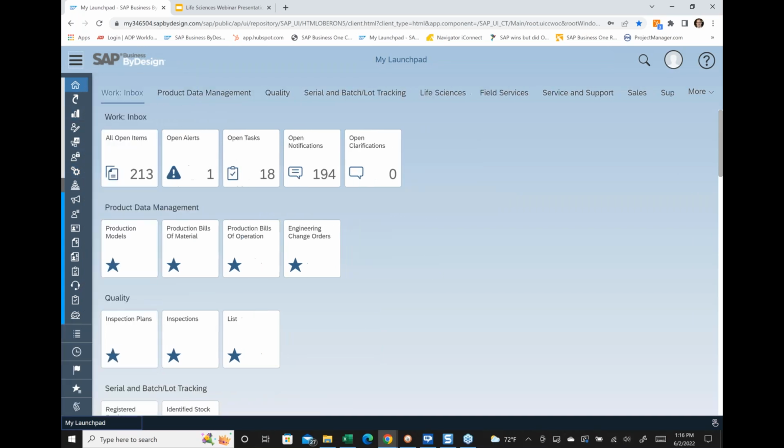So let's just kind of collapse that. And let's go through some menu walkthroughs or some functional walkthroughs so you can see some of the key points that we were talking about earlier in the slides. First, as we take a look at it, I've grouped some of these options from my work centers into groupings of tiles. And I can create my own groupings as I want using the personalization mode.